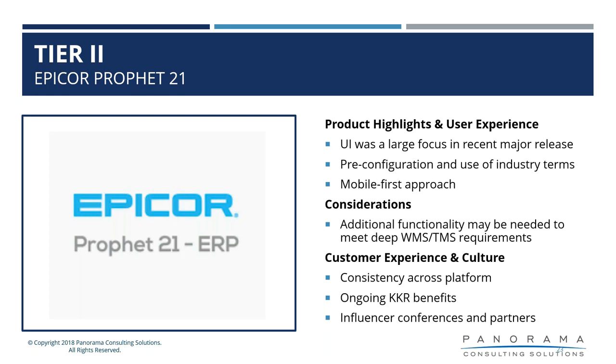Some of the considerations here: additional functionality may be needed if your organization has deep warehouse management (WMS) or transportation management requirements. You may need a third-party bolt-on, but typically clients at that $25 million and up don't get into a whole bunch of deep complexity. The example would be directed voice put-away. Once something is received, a warehouse worker gets direction via an earpiece and verbal instructions on where to go. That's one example of some of the advanced functionality maybe not met there.